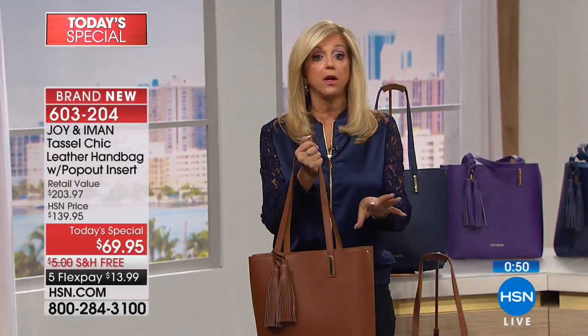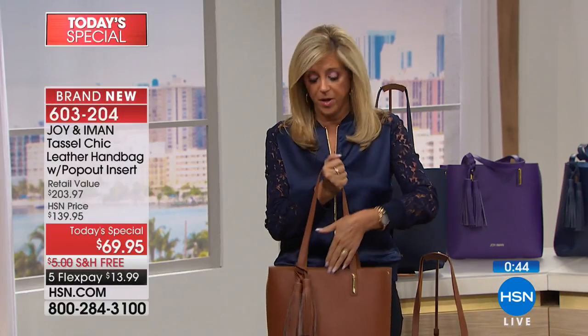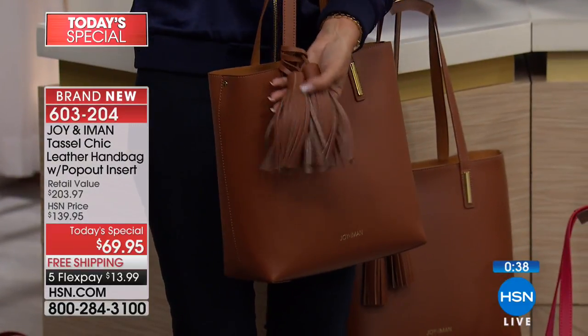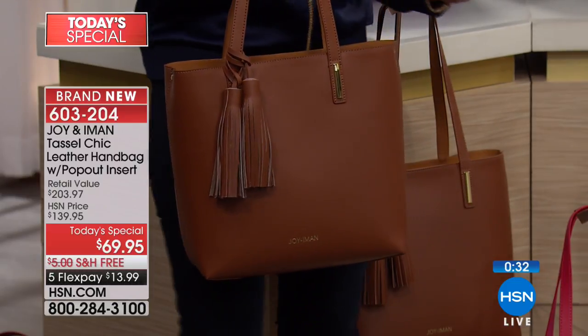With 21 compartments of organization, not happening. With an extra, oh, by the way, let's give you a leather purse, not happening. And these gorgeous tassels, half a foot long, 6 inches long. Two of them, not one, but two. The statement of this bag is amazing.